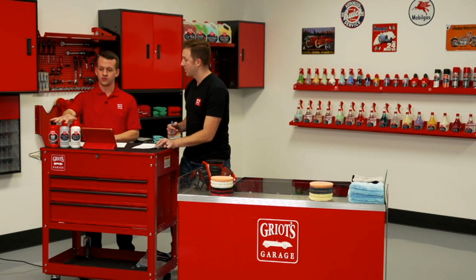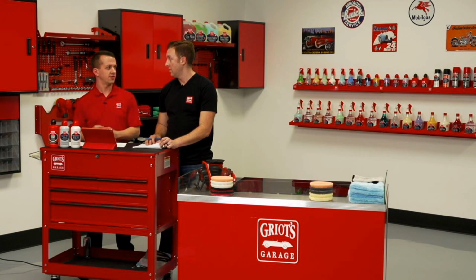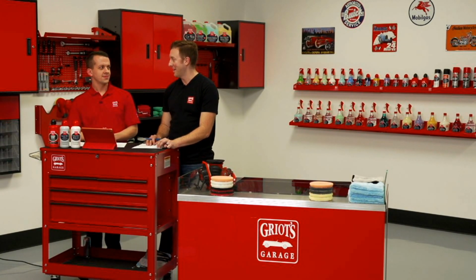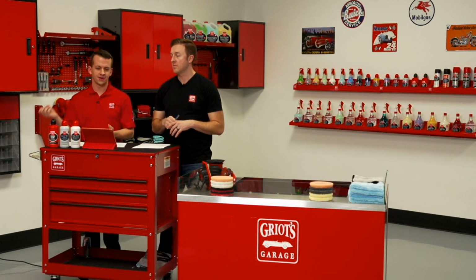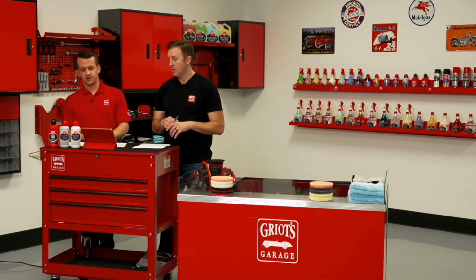Also, don't overuse these. If you're loading your pad up, they will be very difficult to get out when you get a really heavy amount in there. Yeah. One step can cause you some problems if you overload it. And that's probably one of the bigger mistakes you see people make with these, right? Is they're trying to run one pad on a whole car and they're reapplying every panel and just putting a lot of product in that pad. So you want to avoid that ideally.